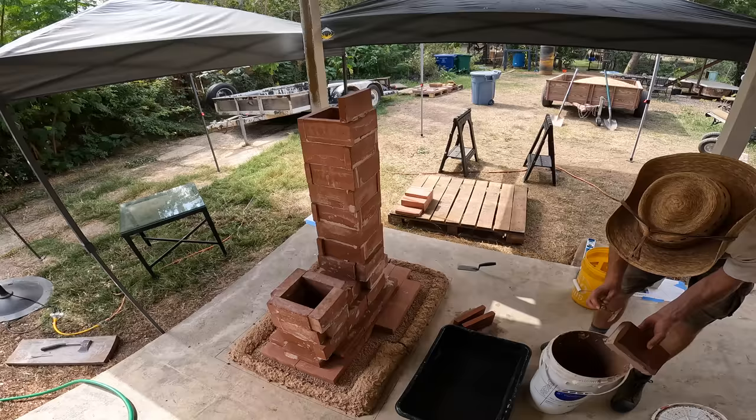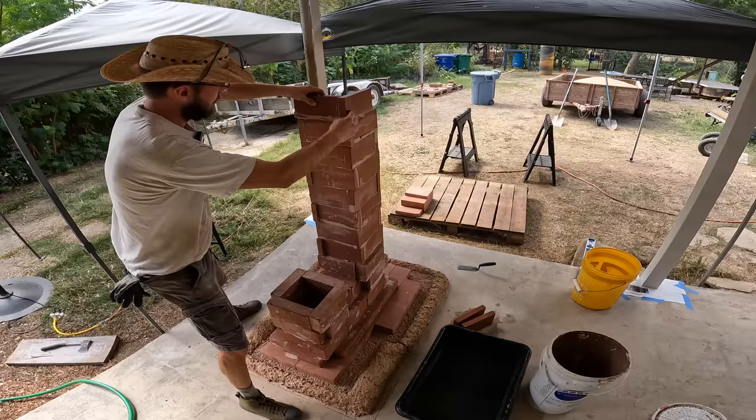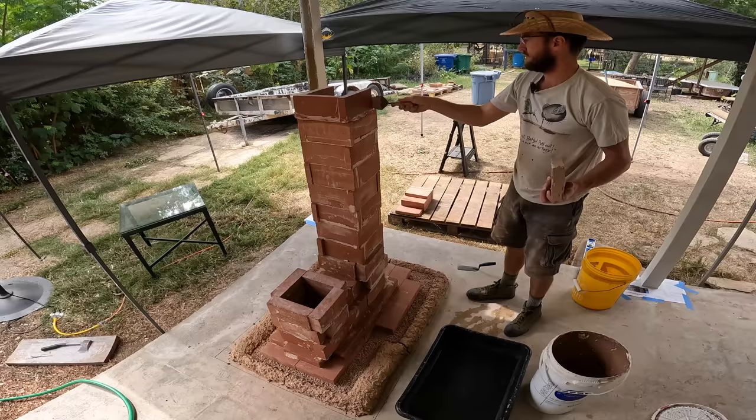It calls for 7 courses of these half bricks to form the heat riser. I'm going a little bit off script here. I'm gonna go a little bit taller. From what I've read, going slightly taller is something that is allowable. You won't be punished, functionally speaking. Everything still works fine. You do not want to go shorter. That will not work fine. And as I go up each course of bricks, always check with the level as you go.